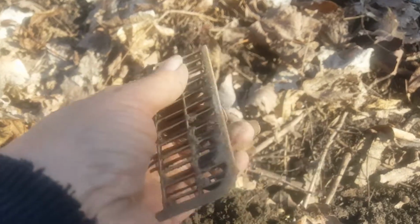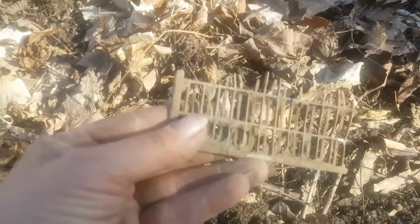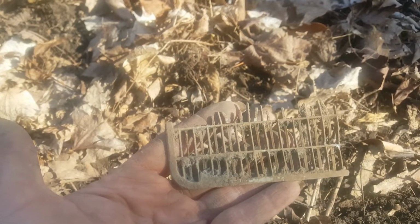And it bends real easy, like it's made of lead. So there's another lead item made out of lead. I have no idea what that is. If you got any ideas, please put it in the comments.